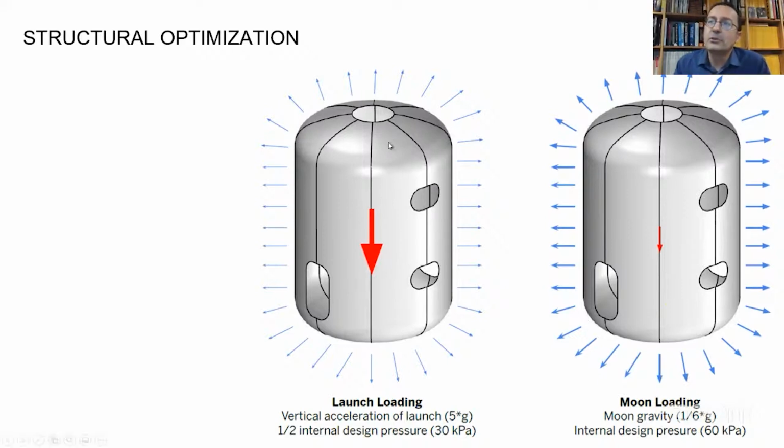But then when you get it to the destination and you put it down, you have a very different loading condition. You have on the moon, right, 1/6 G, so very low gravity. Actually, gravity becomes almost negligible, but you're trying to pressurize it. And containing 1 atmosphere of pressure is actually about 10 times more force than the gravity force we see on Earth.